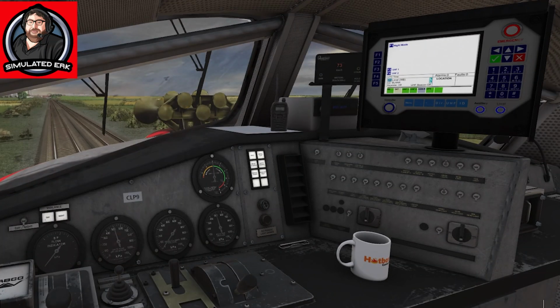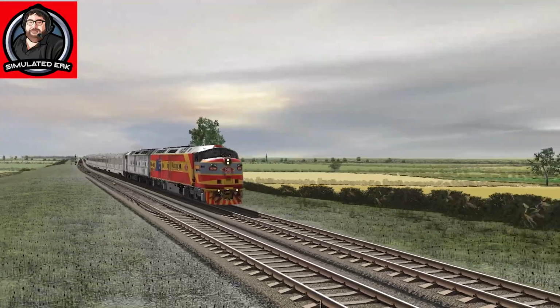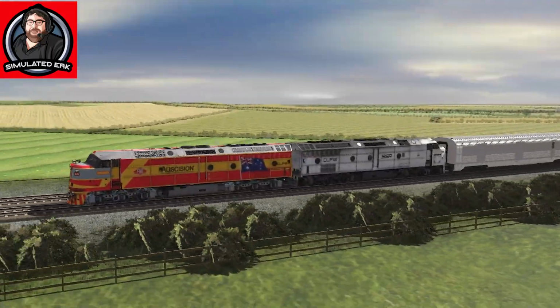So things are going rather nicely. Still got no idea where I am. One thing that I've noticed, and I'll try it again, but I want to make reference to it now. We've got our cab view, which is this one. Then we have our chase. I think this is chase view. And so you can set that. So if you want to look at the other side.